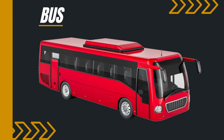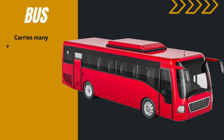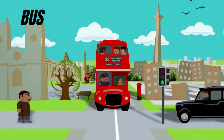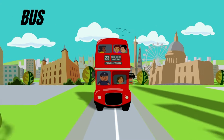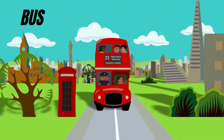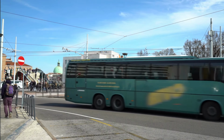Bus. Bus carries many passengers on a set route, like going to school or around the city. A bus is a large wheeled vehicle. It's bigger than car and van.